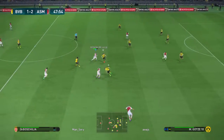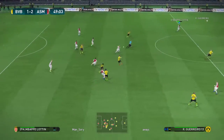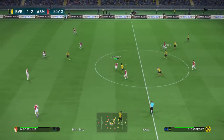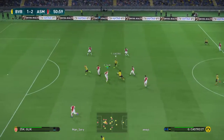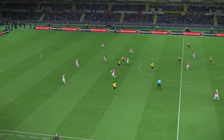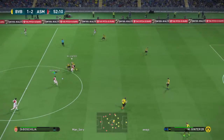Pushes it out wide. Looks to slip it through. Done very well to intervene. Castro. Ball's loose, who's getting there? He's gone for it! Great build-up, it all deserved a better ending. And it just goes to show you how effective those through balls can be. All it needed was a better execution.